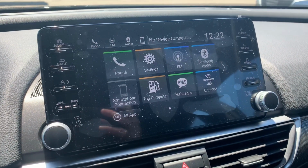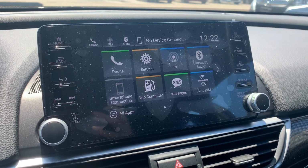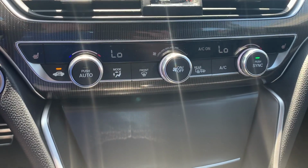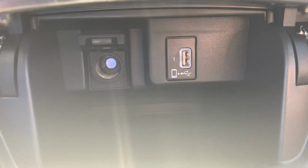A nice size display, includes Apple CarPlay and Android Auto. You'll be able to Bluetooth your music into the car. You'll have dual climate control, heated seats. You'll have a USB port and power port.